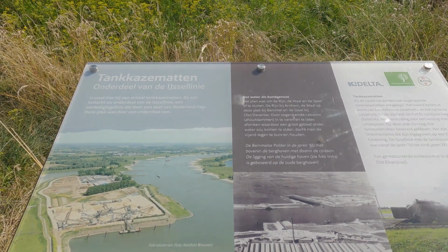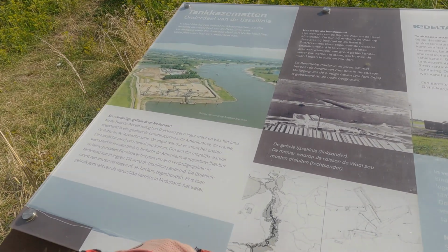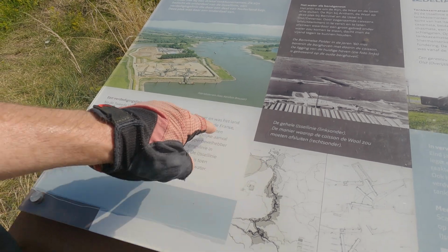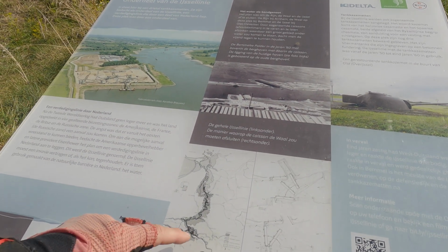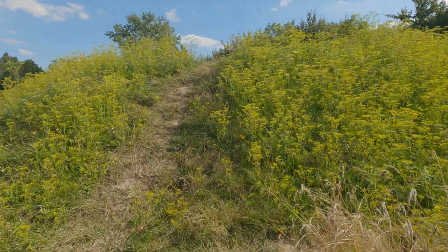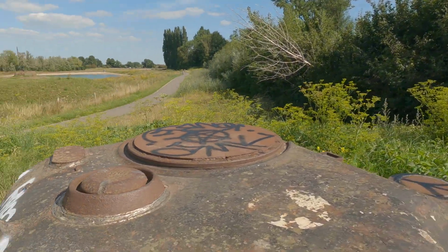Casemates. Okay. Defense works basically for all the rivers that flow here. So this is the Rhine, this is the Waal, this is the Rhine, and this is the IJssel. Yesterday I was riding along the IJssel here. This is the IJssel Lake. So these little boys here would defend all this area and close off all the rivers. That was the idea. Let's see what we can find. Not sure what we can see on the inside. Probably not much. Wow.